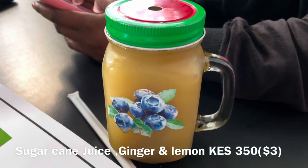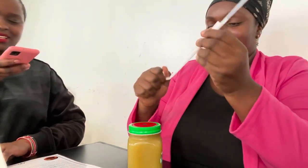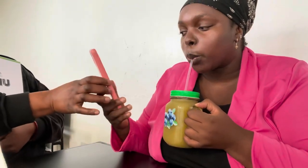Guys, we are in Kienyeji. We have special vegetable varieties available seasonally. And then I requested sugar cane juice with lime and ginger.